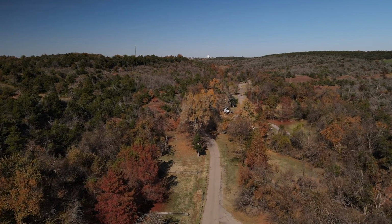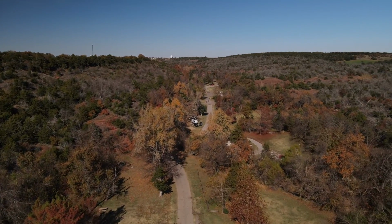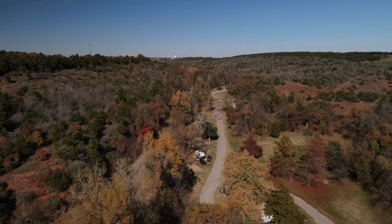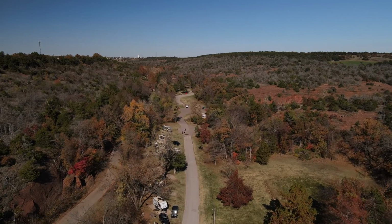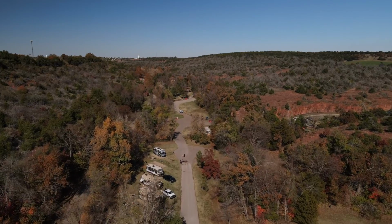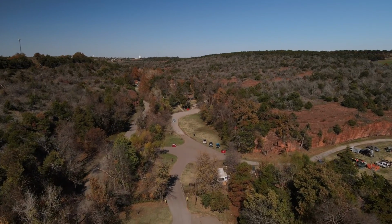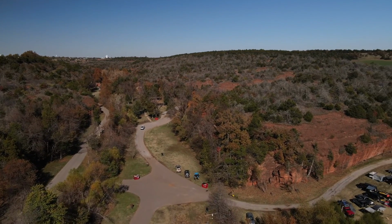And like I said earlier, one thing that really amazes me is how much color we have in the trees. Being that we're almost in the middle of November, in years past, I remember that by now the only trees that have any leaves are your evergreen pine trees. Other than that, the beautiful color of Oklahoma is normally gone by now. So this was really an awesome day to get out and look around.